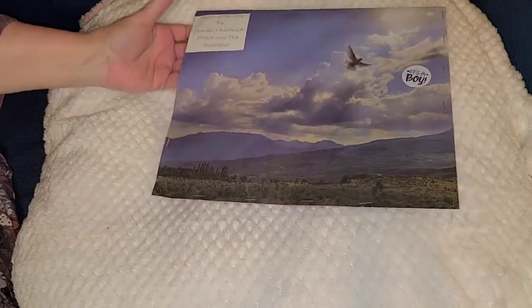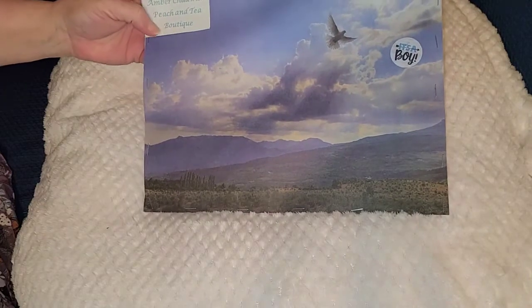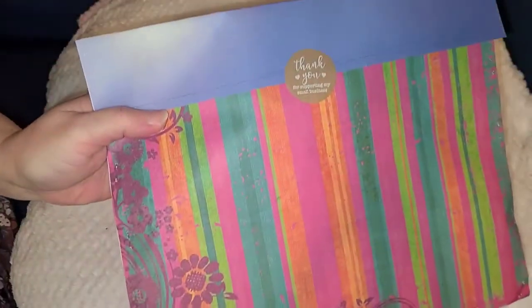And I am here with another box opening. I purchased this baby from Peach and Tea Boutique, and I'm so excited, and it's a boy this time. Woohoo! And look at the pretty little pack that she fixed up. This is his papers. And she's got her little thank you seal on the back of it. It's beautiful.